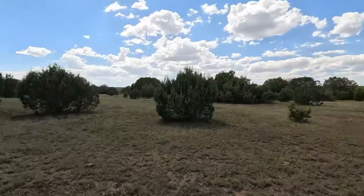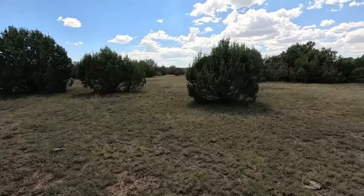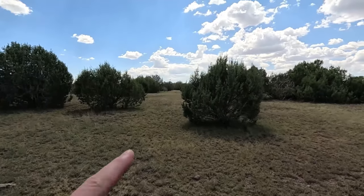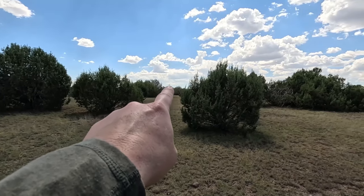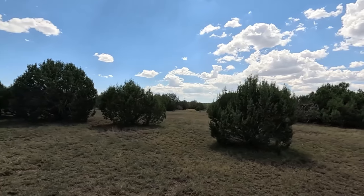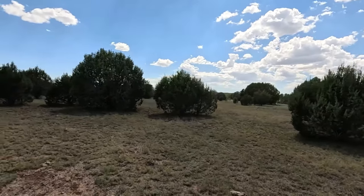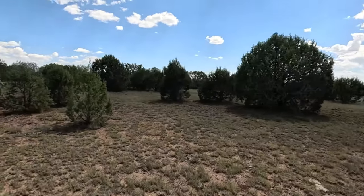It's hard to tell, but for reference, my camp and my little cabin, way over there is the little wind turbine. I don't know if you can see it on camera from here. Let me see if I can give you a better shot from over here.